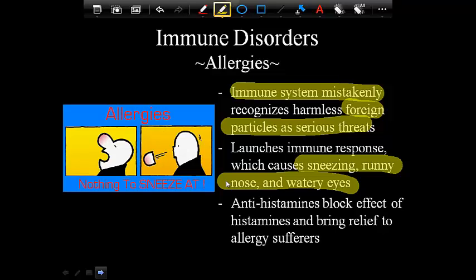So in people who have allergies, it's kind of like their immune system is going haywire and responding to non-harmful things in the environment as though they were harmful. So when you take a medication for an allergy, usually what is in that medication is something called an antihistamine, which blocks these histamines, these immune response chemicals, so that people who have these allergies don't get all the symptoms that go with it.